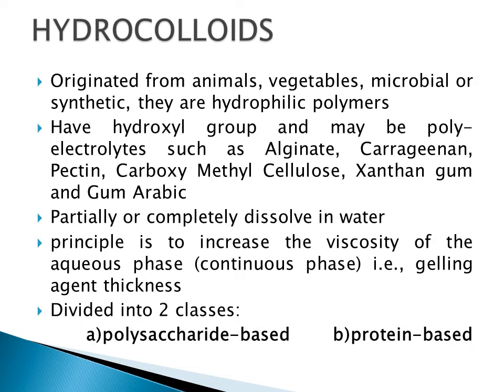Hydrocolloids. Hydrocolloids originate from animals, vegetables, microbial or synthetic sources, and they are hydrophilic polymers. They have hydroxyl groups and may be polyelectrolytes, such as alginate, carrageenan, pectin, carboxymethyl cellulose, xanthan gum, and gum arabic. They are partially or completely dissolved in water, and the main principle is to increase the viscosity of the aqueous or continuous phase, acting as a gelling agent and thickener. It is divided into two classes, namely polysaccharide-based and protein-based.